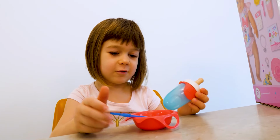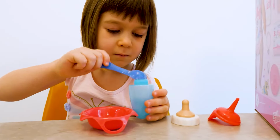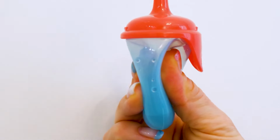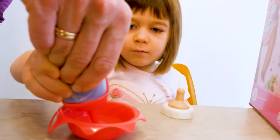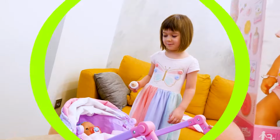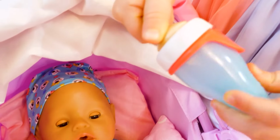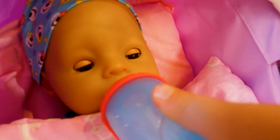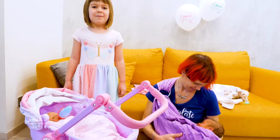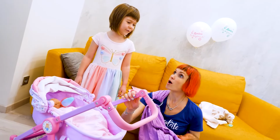Lunch is nearly ready. I've got some good advice for you. Just squeeze it. Twist it around. And let it go. That does the trick. The baby's awake. Oh, look how cute she is. Mom, my baby's on his best behavior, well behaved. You rock his stroller, please, while I go and grab the girl.